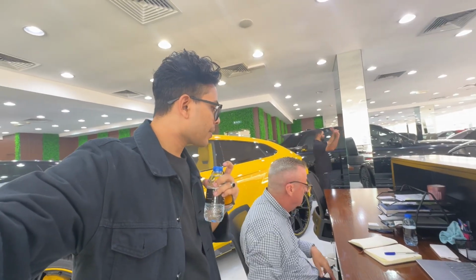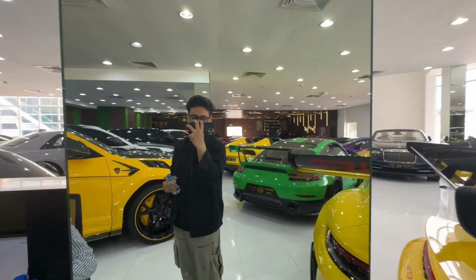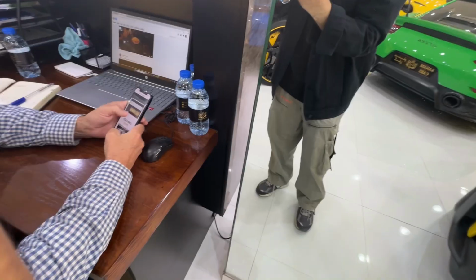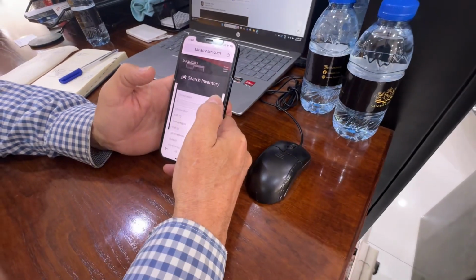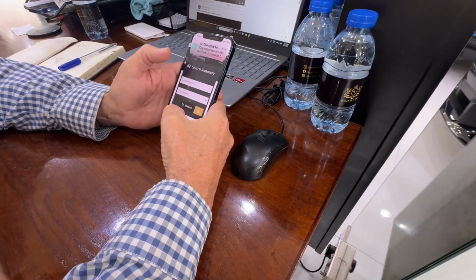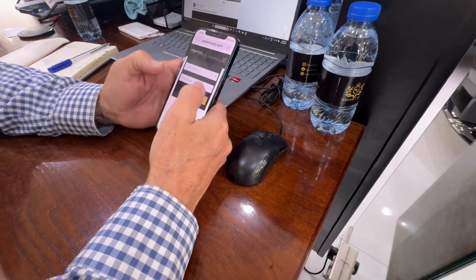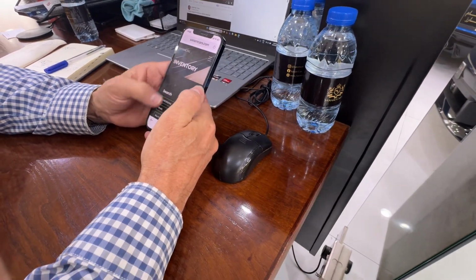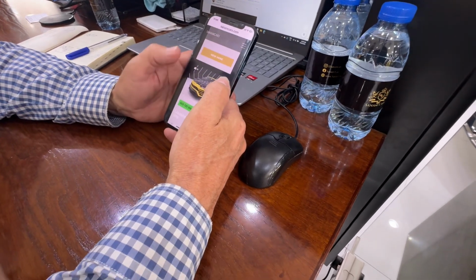This is amazing, because the orange one only came. This is the website actually, sanamcars.com. If you check it out, you will get everything available, with details and everything. So please check it out. Lamborghini, you push search. We have 17 Lamborghinis. Okay, so like this you will get. Urus Performante, this is a normal one.